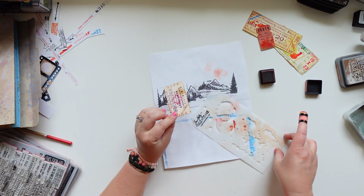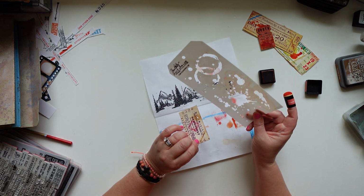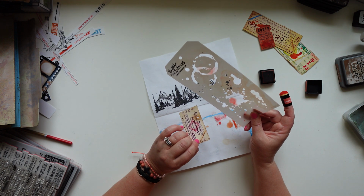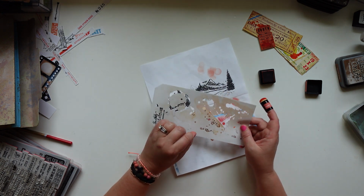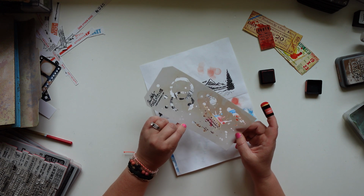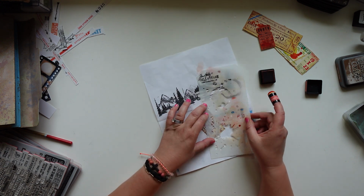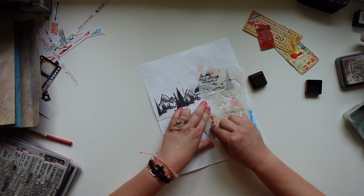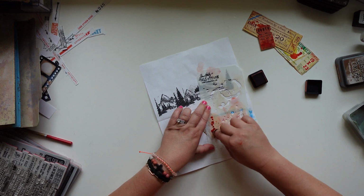Last one, and let's go with which one? Let's go with, what do I want to do? Sorry, I know I'm whispering. Let's just do this part here. This will be the focus, and this will be where it kind of lands.